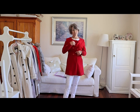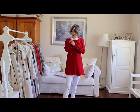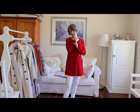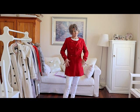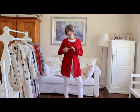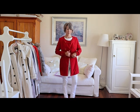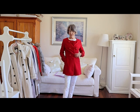It did actually have different colored buttons. I think they were gold. So I just got rid of them, and then I changed them for the red, and that made it a lot better, just not drawing attention to the buttons. And also I think these buttons are much higher quality than the ones that they came with. But yeah, this is just fantastic as well. Really, really love this one.